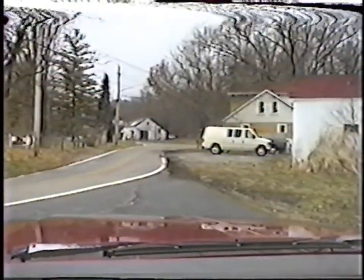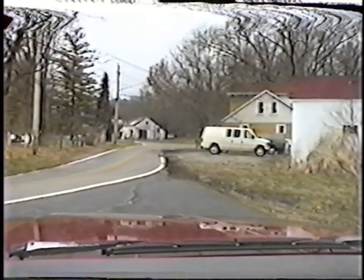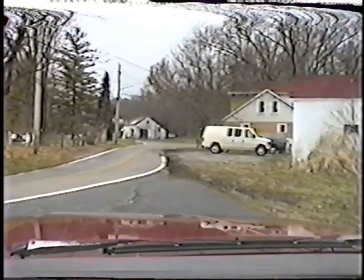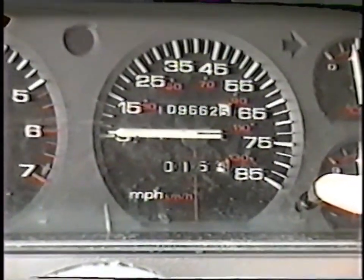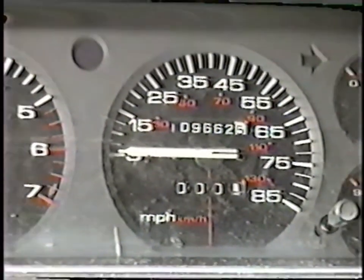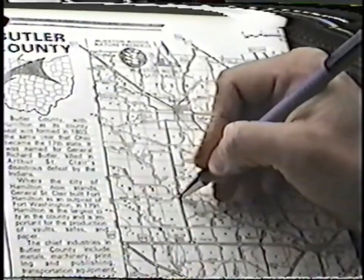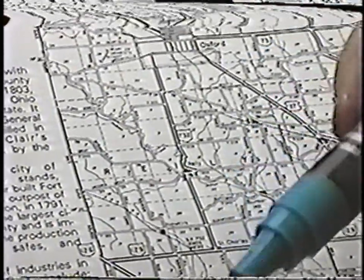In a rural area is our starting point. We've located this intersection on our map, and when we stop at this stop sign, we're going to set the odometer in the car to 0. This is our starting point. We're setting the odometer back to 0. Next, we're going to make an X on our map where the starting point is. And then from here on out, we will trace our route with the highlighter.